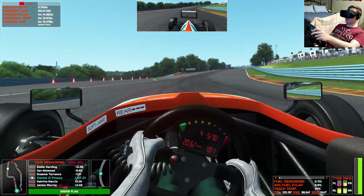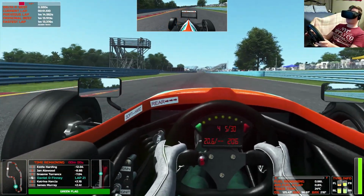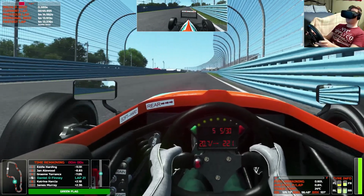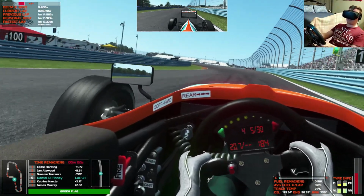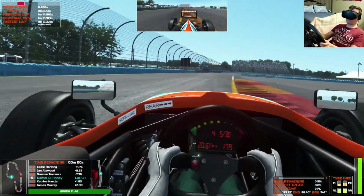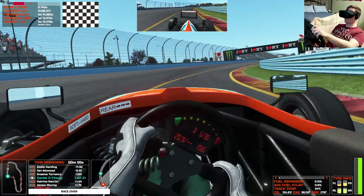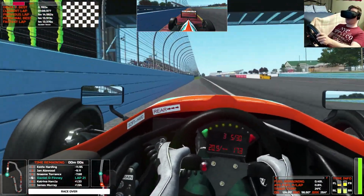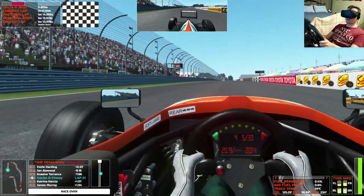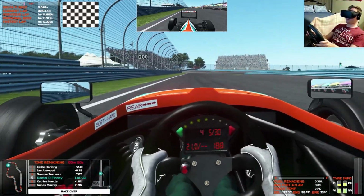No, I think we might be safe. Sector 1 is clear. I think we've got enough of a gap to the car behind. Your tyre temperatures look good. Just keep it out of the wall on the last corner. Move to the line. P5, well done, mate. Good finish.